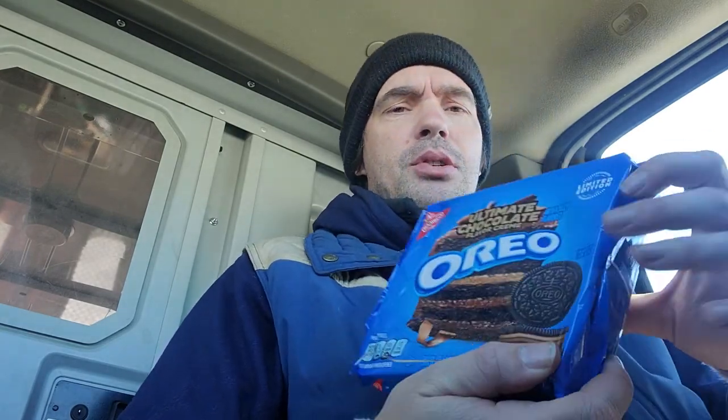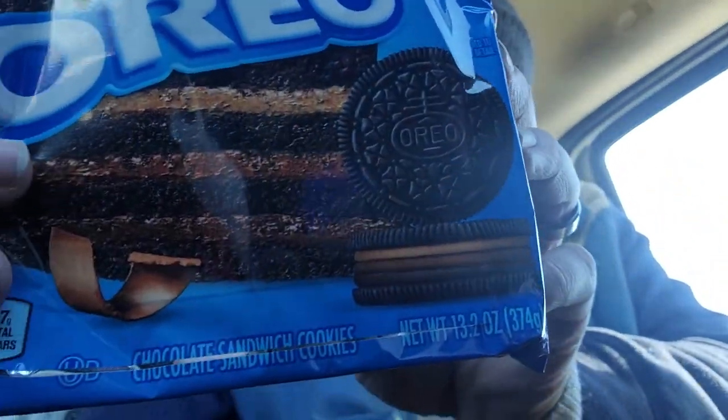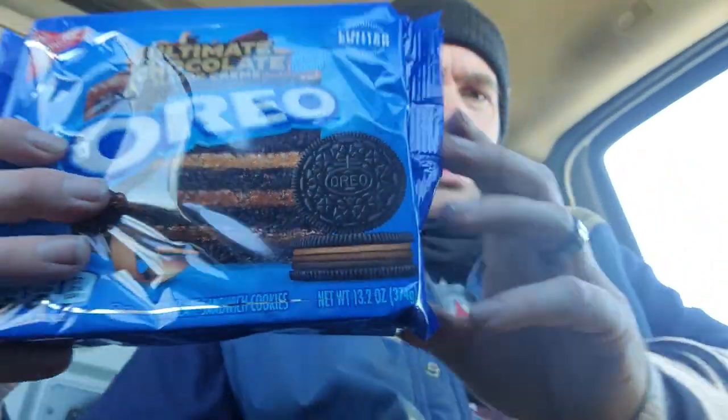Okay, wow, that definitely has a lot of chocolate to it. Aside from the cookie, there are three layers of different chocolates on there. My lighting kind of sucks on this one today, but regardless.